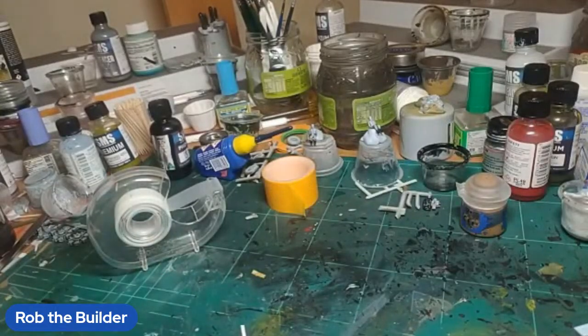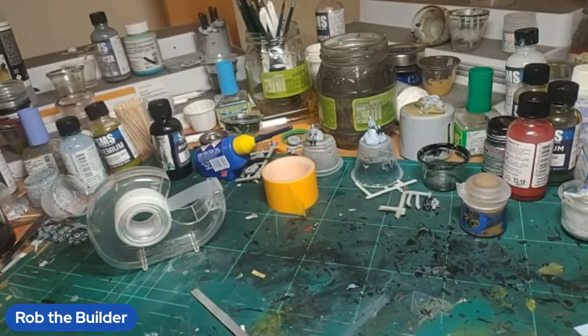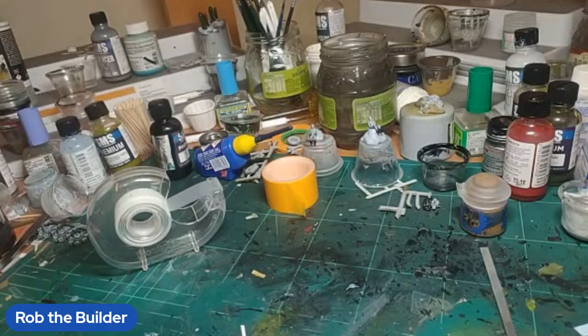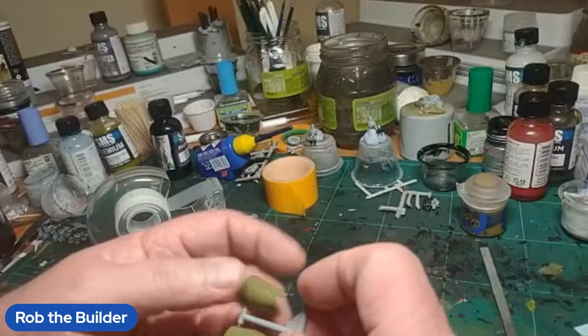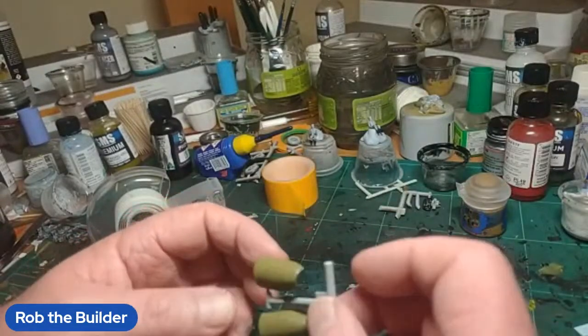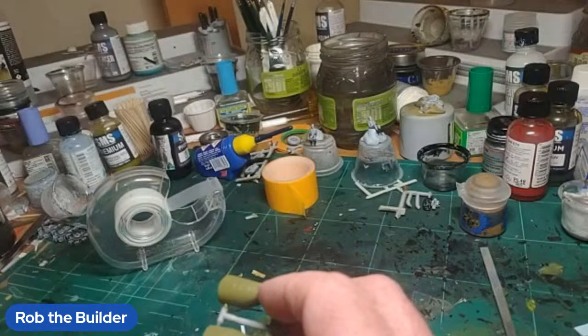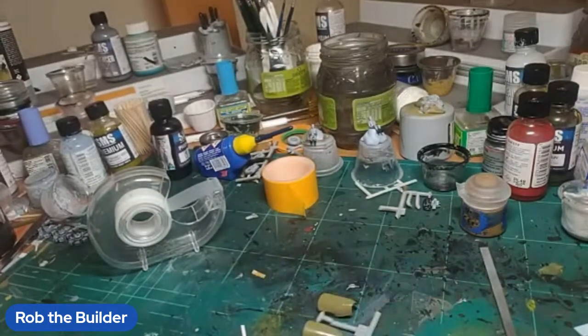Now, potentially tricky parts. Actually, this one's an easy part, so we'll do this first. Now, this was painted on the outside in mistake. That's okay. We'll fix that with the ensuing colours.